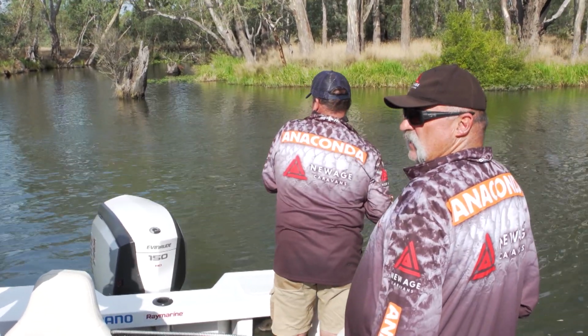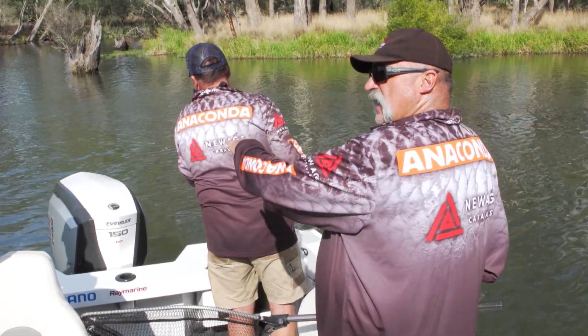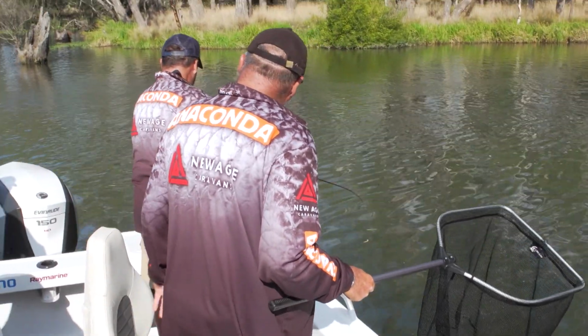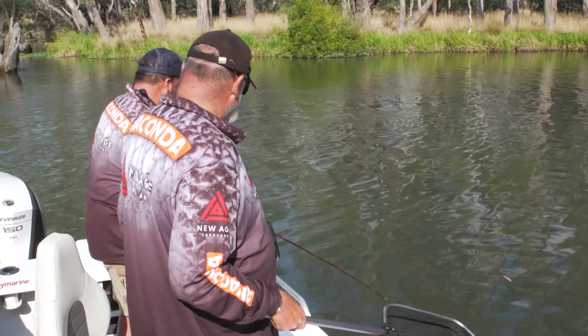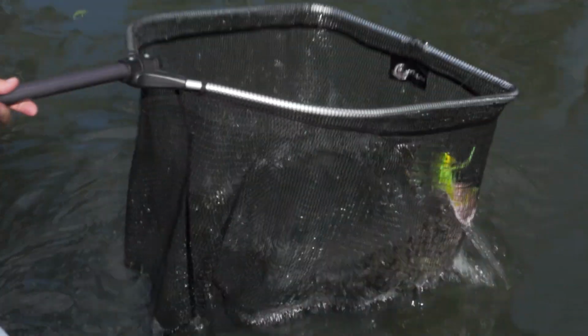The thing about them too is they hit hard, and then they just sort of head for the bottom, so it's not a real heavy fight. So net? I'm tipping she's going to be, mate, it was yellow belly, you reckon, or is it big enough to be a cod? It's got a bit of weight on it. Yeah, well, if it's got weight, it's probably a cod. Whack him in there. Oh, straight in.